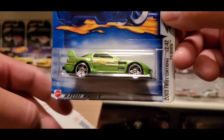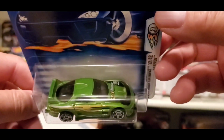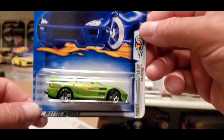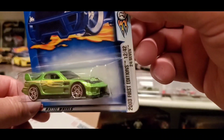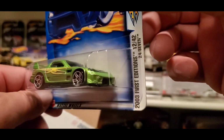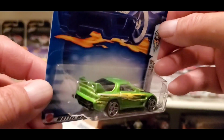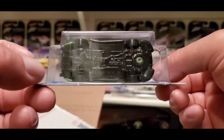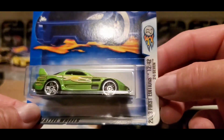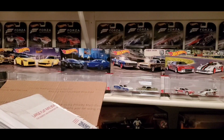And then we got 24/7. Here we go. This one's called 24/7. 12 of 42. 2003 first edition. And it's nice green with PR5s. Collector number 24. Looks like an RX-7. If I look at this car without the name, I would think it would be an RX-7. But like I said before, I don't think they could have named it that, because I don't think they had the licenses at that time. I mean, there's some of them that are realistic cars. But a lot of them at this time frame were always off the wall names. This one's super cool. Love it though, love it.